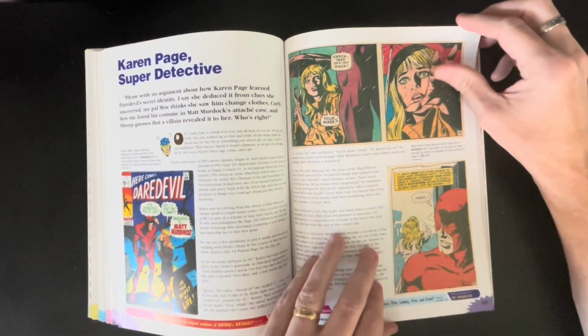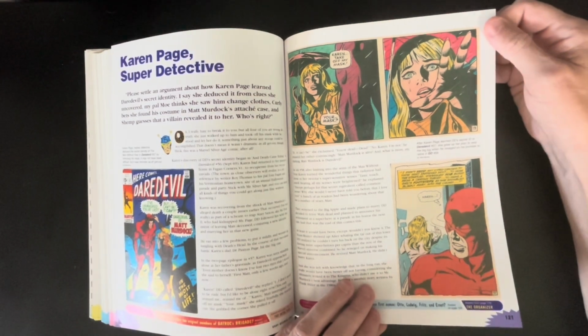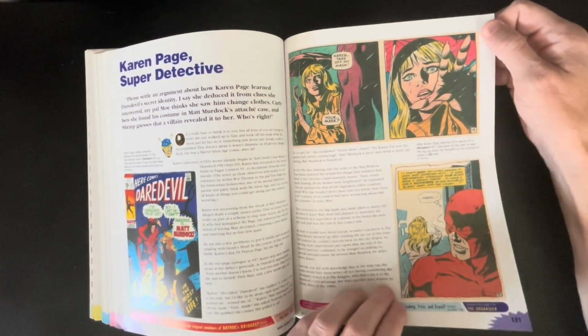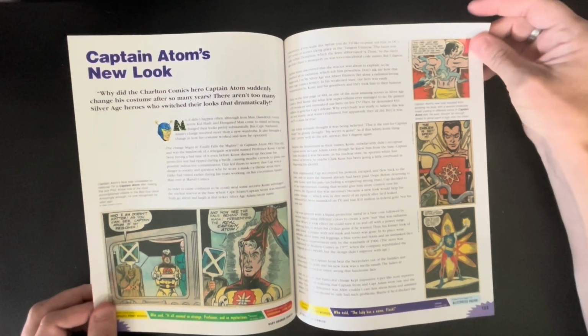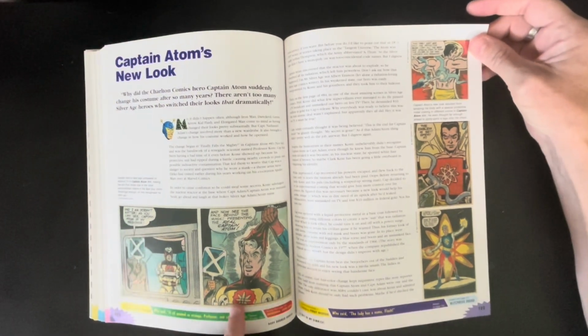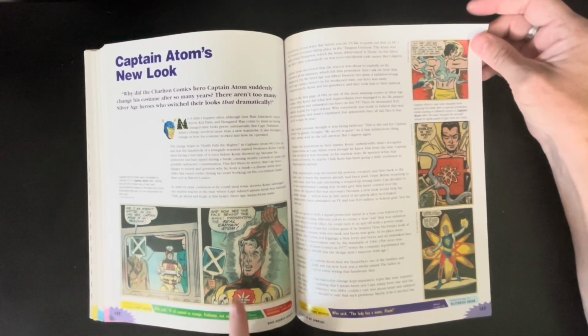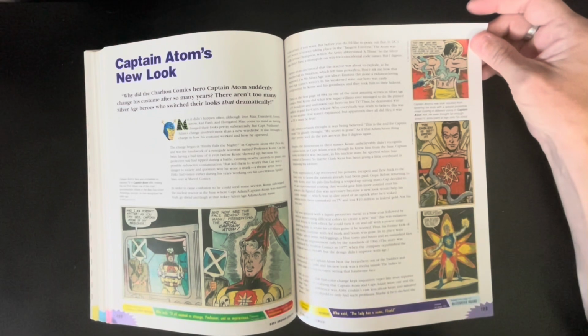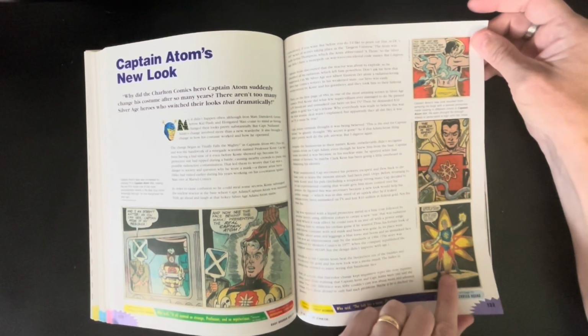Wow, I gotta get through this book. We're ramped to a half hour. Karen Page, super detective. That's right, Karen Page, Daredevil's love interest and helper. Captain Adam's new look. I gotta admit, I dig this look where he was in the gold. I love the Steve Ditko stuff. I need to get the collection of this stuff. I'm hoping it says where it is collected so I don't have to look it up. I do like this look as well.